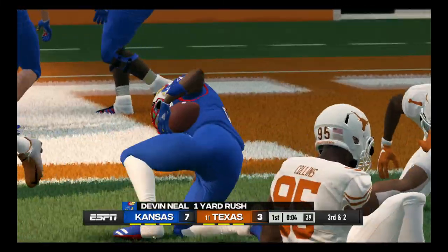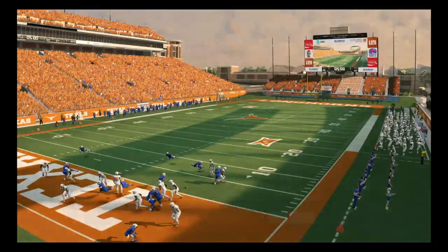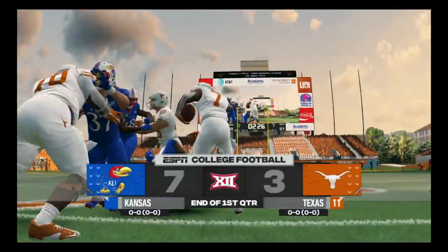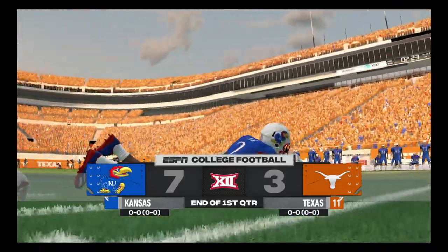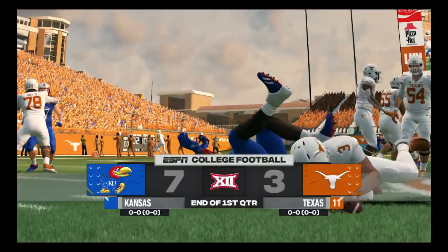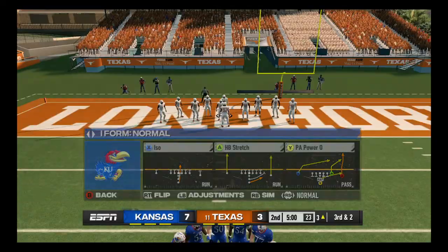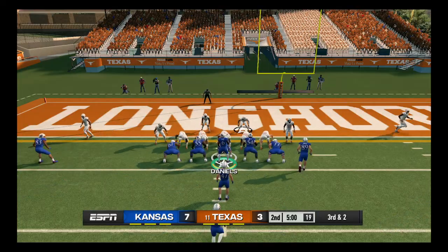Make a stop at the 3-yard line. Oh, we had a pitcher's duel in that low-scoring first quarter. 7-3, Jayhawks. Welcome back. Tight game here in the second quarter as we begin play.